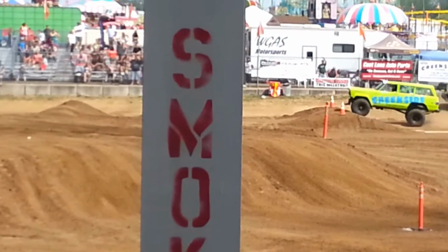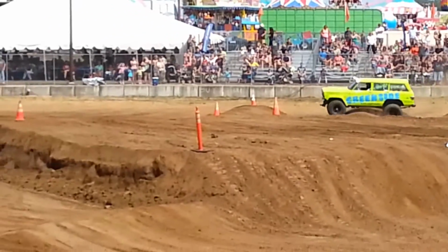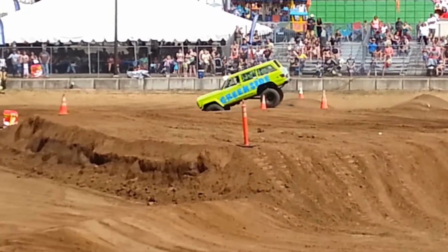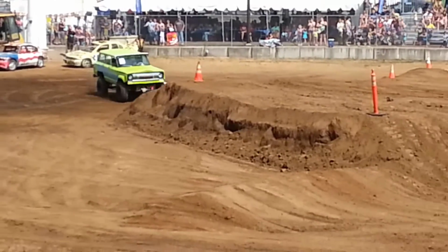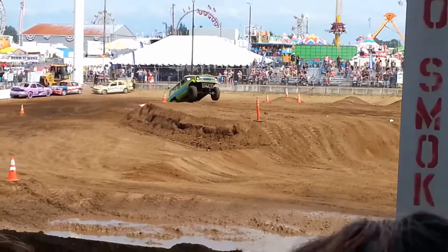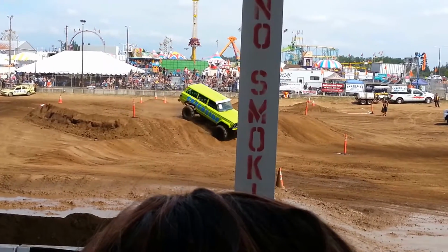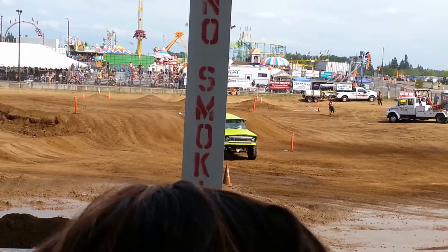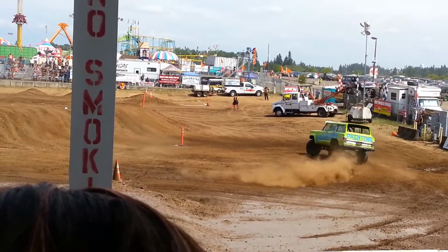Next up on the track is another Creekside truck. This is Tony Alpine. Tony's 45 years old, coming out of Portland. This is his 4th year driving out here. He drove in the Demolition Derby yesterday. Chipped his tooth and bit right through his tongue. I swear. He was out today. His wife said, no, you can't drive.